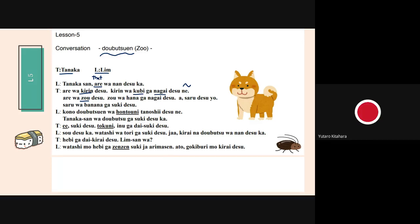Yeah, very good. Okay, it's your elephant. Okay, da xiang. Zo wa hana ga nagai desu. Okay, nose is long. Again, it's just nose and then long. Adjective and your body parts. Okay, once you know. Saru desu.